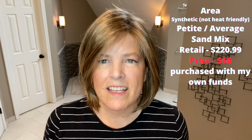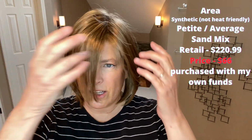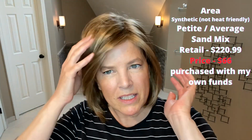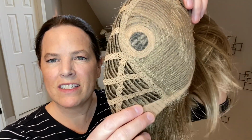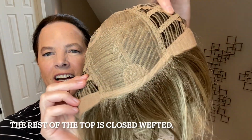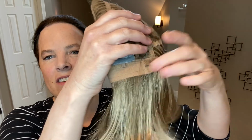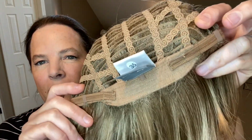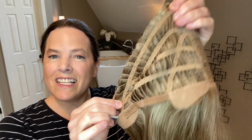Very lightweight. As I said, you could easily trim these bangs and create shorter bangs or sweep these to the side. As you can see, we have a basic cap almost entirely with the exception of this very small mono crown area. No lace front, soft ear tabs, an extended nape, Velcro style adjusters, and the open wefting creates a nice and stretchy cap.